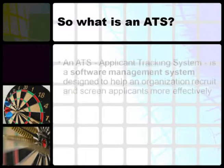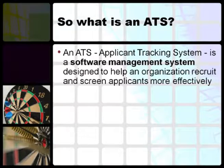So what is an ATS? It's an applicant tracking system, a software management system designed to help the organization recruit and screen applicants more effectively. Now why does one use that? There are a lot of reasons. I've worked at different organizations, small ones. The YMCA of Greater Williamson County has grown and expanded exponentially from the time that I worked there to now. I've been gone for a few years.